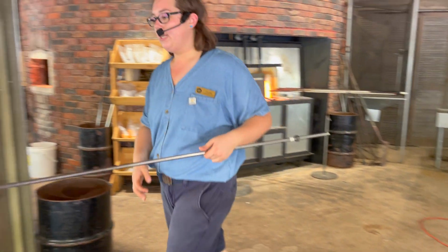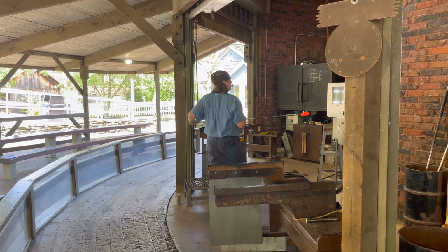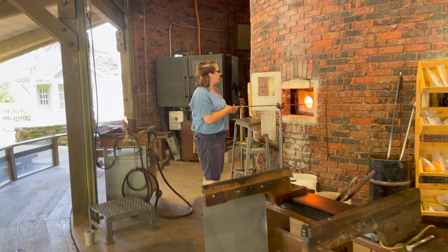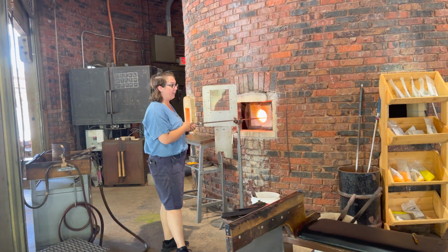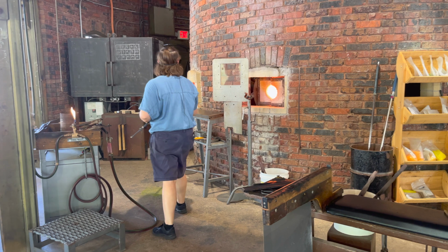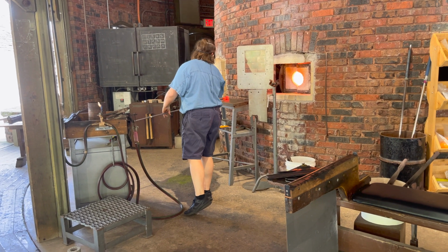All right, we got that green applied to the surface. Now we're gonna melt that all in. Place it to my optic mold to create some ridges on the outside, and that's simply for the color application right now. So I'm gonna go ahead and shape this up so it's in a nice pretty shape when we go into that optic mold.